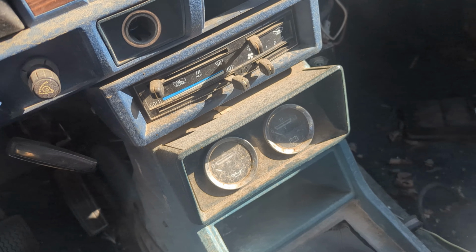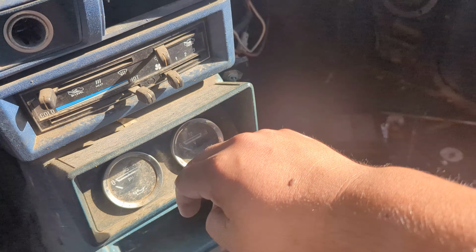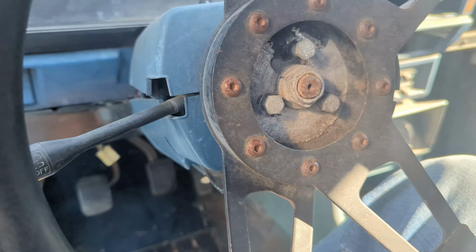So overhead cams, these high-revving engines. We got some aftermarket in there. Aftermarket steering wheel. Yes. So much yes. But these were acquired to be used. What? We're in four high? What? Uh-oh. Okay. Broken glass. Yeah, a little gross. Has one of them catalytic converter deals. This brings me way back.